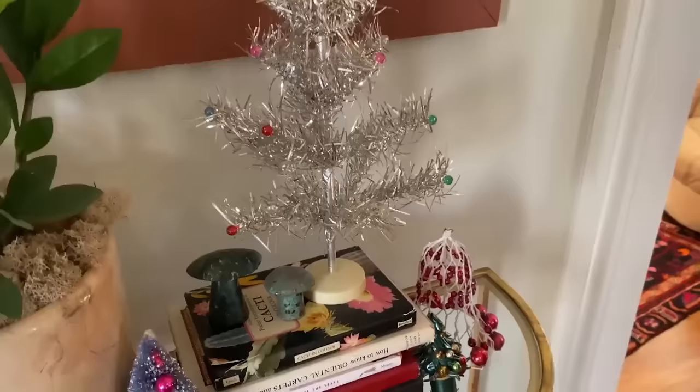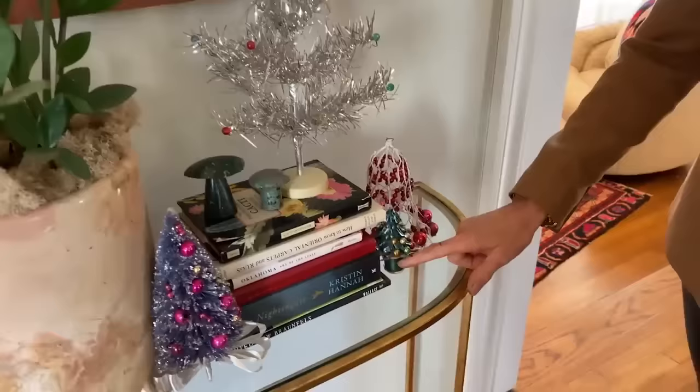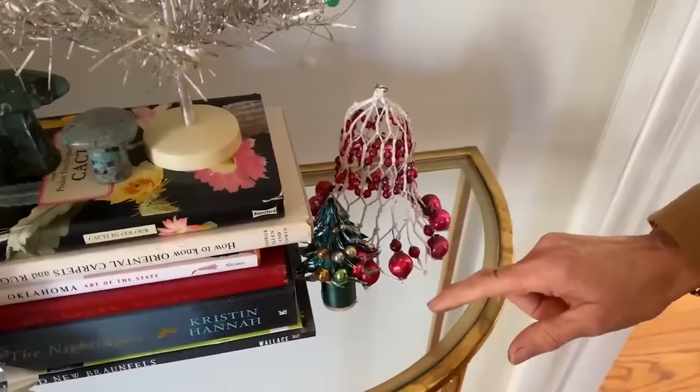Yeah. And a lot of pinks I see as a theme. Does Tommy share your love of vintage Christmas, or has he adopted it? He likes it.